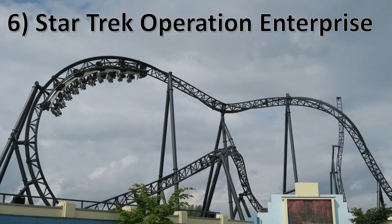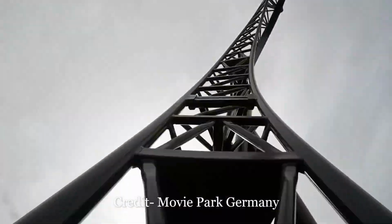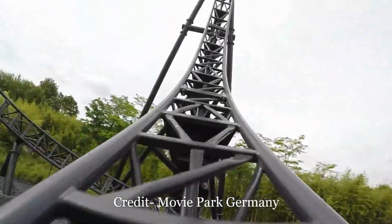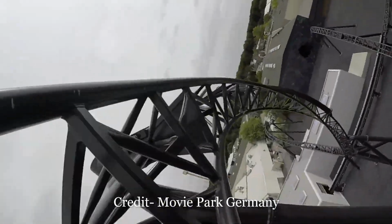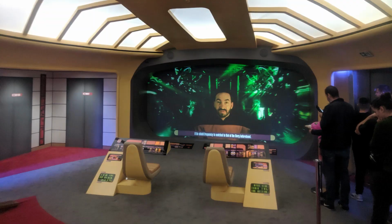Number 6. Star Trek Operation Enterprise at Movie Park Germany. This mock launch coaster may have lackluster launches, it's a theme with mock coasters, but I love everything else about it. The reverse spike and inversions deliver some fantastic hang time. And the top hat and bunny hills peppered throughout the layout deliver varying degrees of airtime. Plus, this also is one of the best themed queue lines I've ever experienced. If you're a Star Trek fan, you'll be in love here.